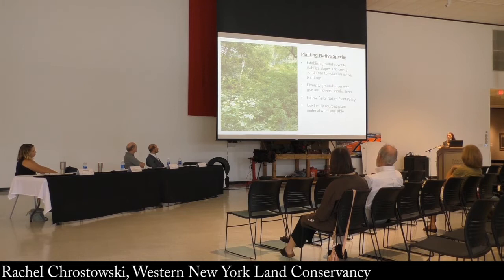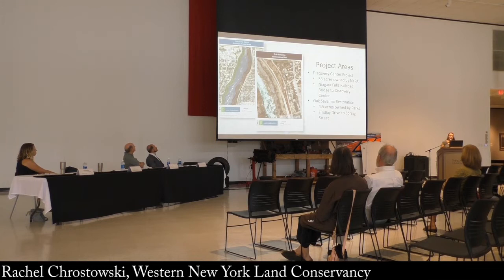We'll use a wide variety of plants, including grasses, flowers, shrubs, and trees. And as I mentioned, we'll be using locally sourced plant material. So we have two different project areas. The first is the Discovery Center project. It goes from the Niagara Falls Railroad Bridge to the Discovery Center. It's about 33 acres. And we're also doing an Oak Savannah restoration area, which is between Finley Drive and Spring Street, and that's almost 5 acres, and that's also owned by Parks.